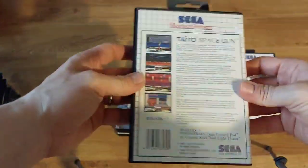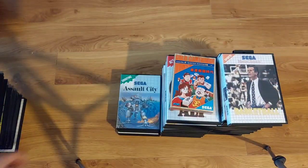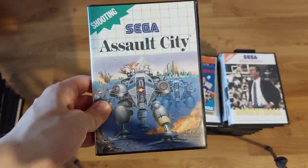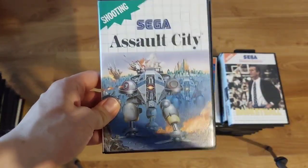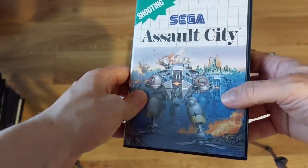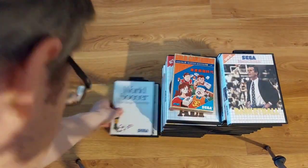Space Gun. All I remember of this was that Mean Machines tore this apart. I think it gave it something like 9%. Yeah, it's a light gun game. Apparently they didn't like it. Speaking of something that should have been a single release with light gun game, Assault City. There's two versions of this. This one isn't too bad to find, but the one with the red light phaser support is a lot harder to find. Both versions should have been on the same cart, basically.